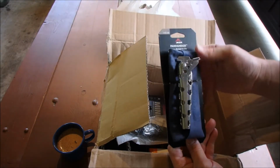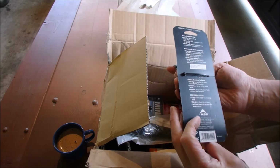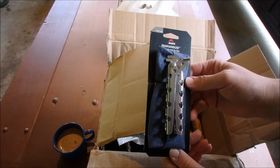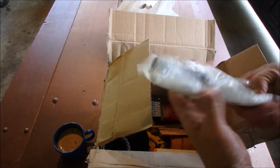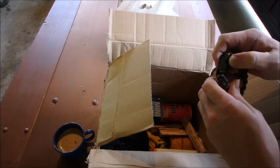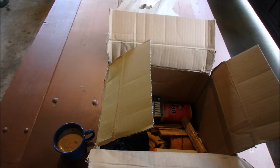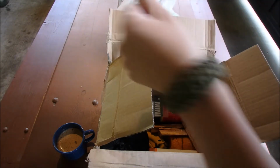We have a MSR pot handle, pot lifter with a microfiber towel. But that's really cool. Those are always helpful. We have ourselves a Mora companion. It's hard to go wrong with a Mora. Paracord bracelet, which fits perfectly. That's badass.